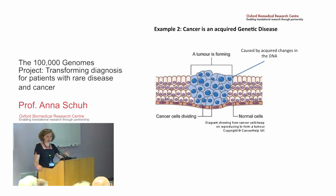It's really important to understand that difference, because cancer is an acquired genetic disease. So over the lifetime of a patient, the different tissues acquire mutations, and they are then specific for that tissue. And at some point, they acquire so many mutations that it will lead to cancer.